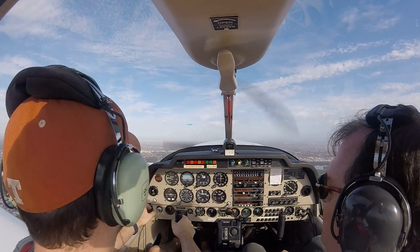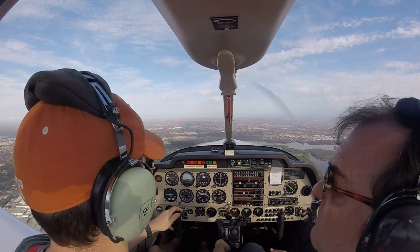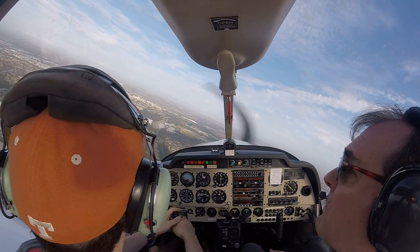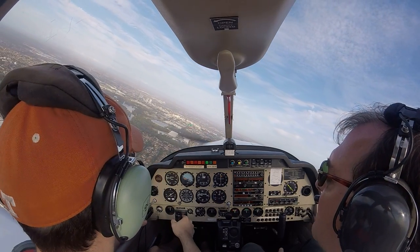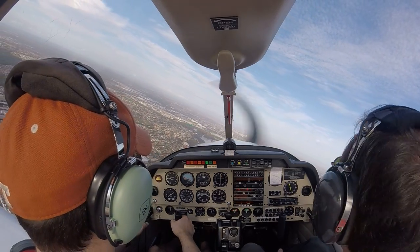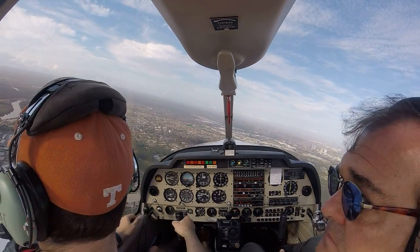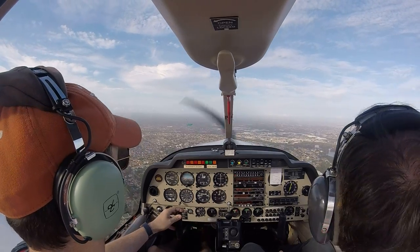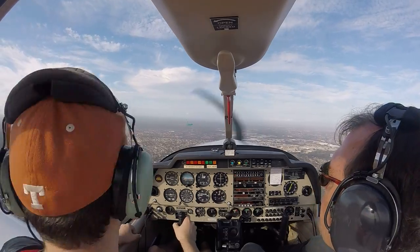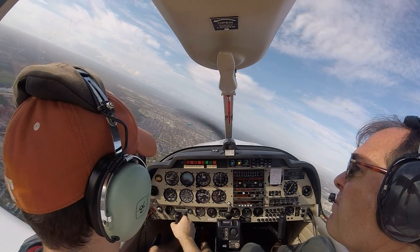Well, I'm not sure how to judge this turn. Should I turn now? Yep, slow down. Okay. Turning. November Papa November, downwind, touch and go. November Papa November. November Papa November, following the Tecnam, just turn base. Following the Tecnam, November Papa November.